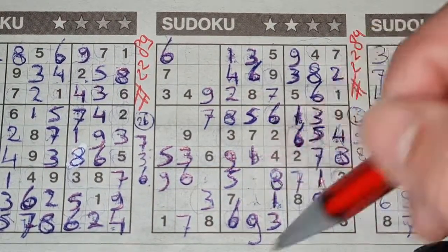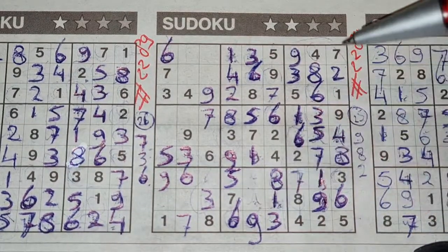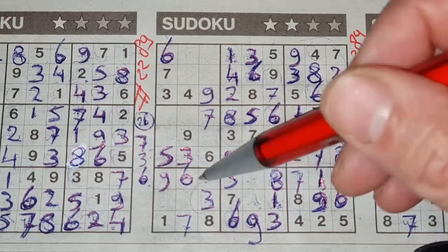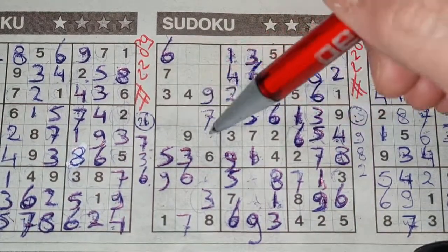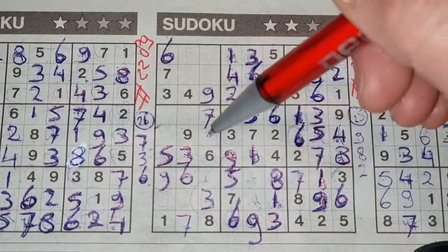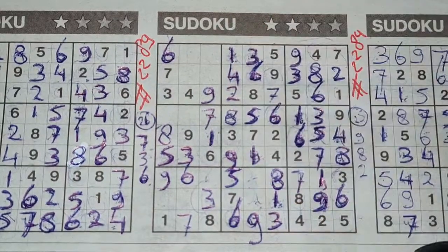Two numbers left in this big square for the numbers 2 and 4. I cannot fill this yet. Same here, 2 and 4. How about those two numbers in the middle row? The 1 and the 8 are missing. We have an 8 there, no 8 there. 8 should be here, and the 1 goes there.